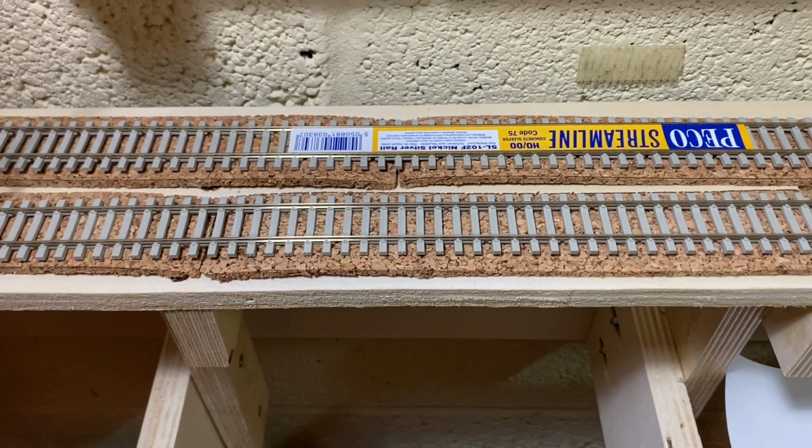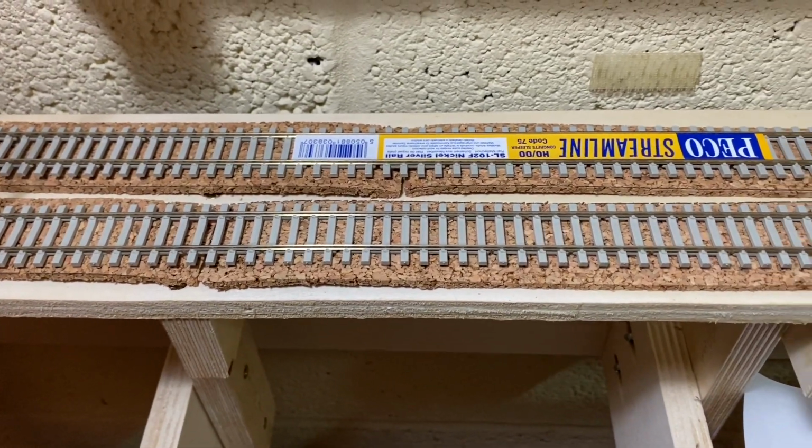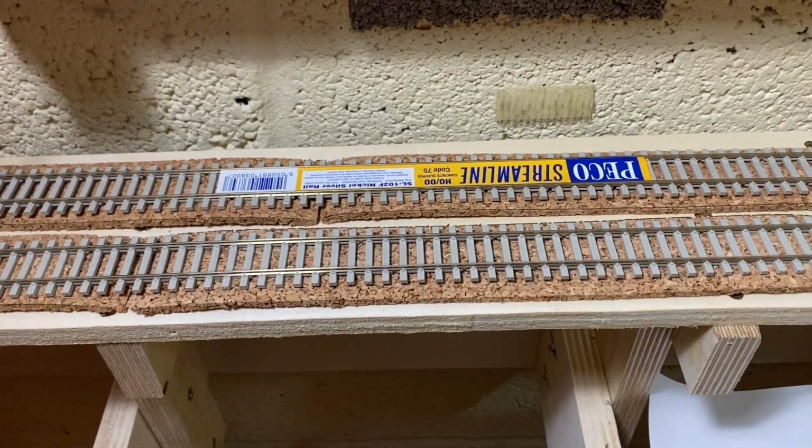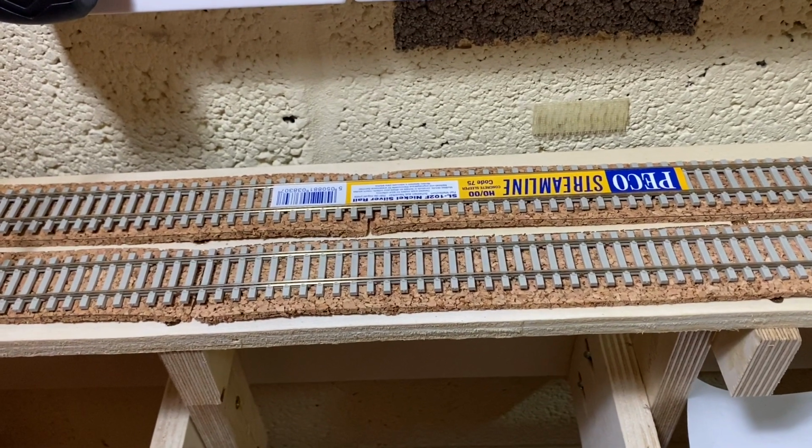Once this is ballasted, there'll be a nice little cess in there, which will be a little bit more prototypical looking, and might offer some sound deadening, but pretty much once this is ballasted in, it won't really affect the sound at all. It's more for the visual looks that I'm going for here.